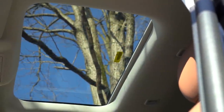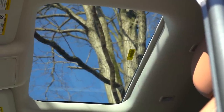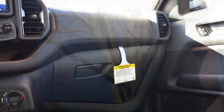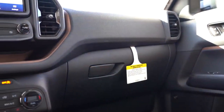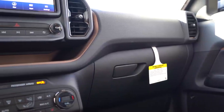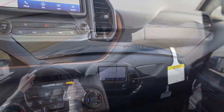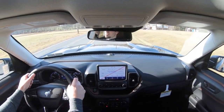Power moonroof is going to be available with certain package options. It's going to come standard on the First Edition. We do have that option though. Automatic climate control coming with the Big Bend. Dual zone climate control coming with the Outer Banks. And of course, we do have that dual zone climate control so both driver and passenger can set their own temperatures there. Auto dimming rear view mirror coming with the Outer Banks trim level and up.